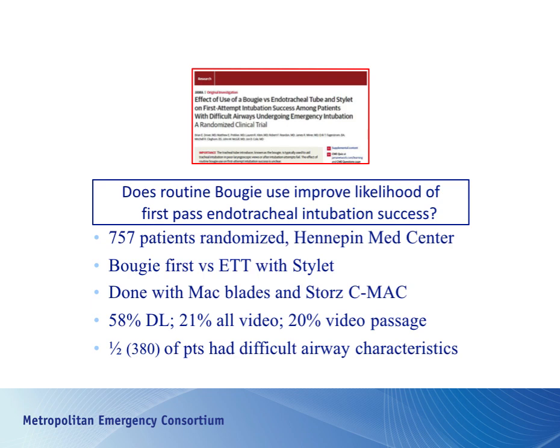The next item has to do with using Bougies and improving the likelihood of first pass endotracheal intubation. And this is a study that was done at Hennepin Medical Center in Minnesota. It involved 757 patients, and the study really had 2 arms to it. A portion of the patients had the first intubation attempt utilizing a Bougie as the device that went through the cords first. The second arm had patients who were intubated in our traditional way using a laryngoscope and an endotracheal tube with a stylet in it.